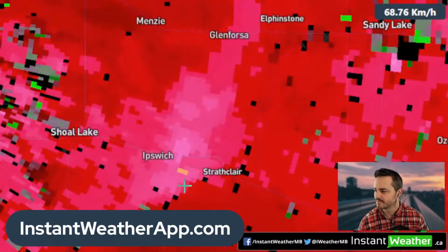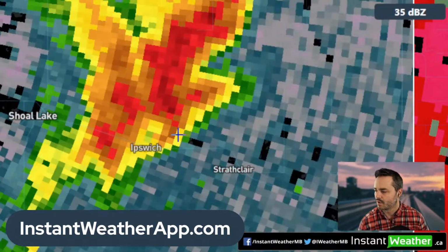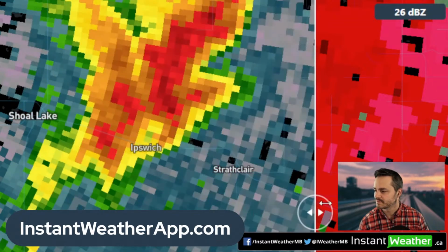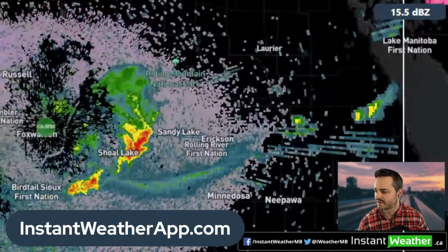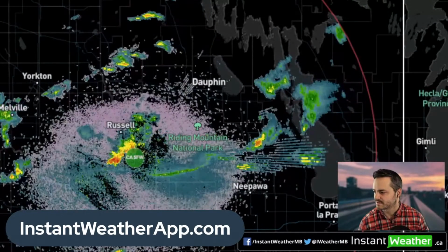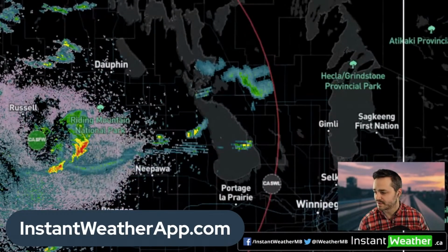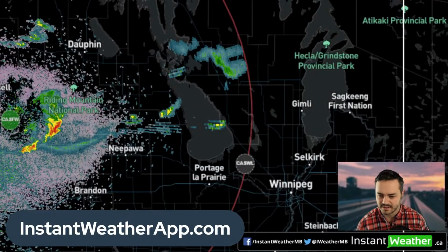Yeah, this storm near Ipswich and Strathclair. Hopefully it's elevated, but it does have some pretty strong winds in there. There is 86. Yeah, there is some pretty strong winds in that particular area. There's this big outflow boundary heading to the southeast here as well. Let's head back and watch it move. And so it could be bringing some big winds and some heavy rain to the Brandon area. But overall, I think the tornado risk should be mitigated to the west.